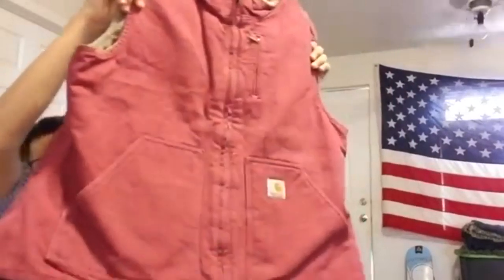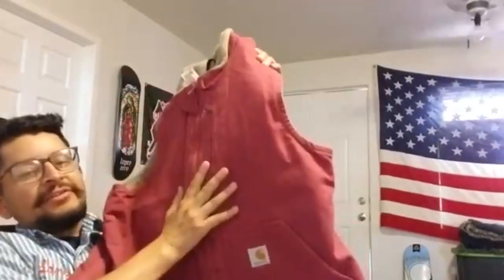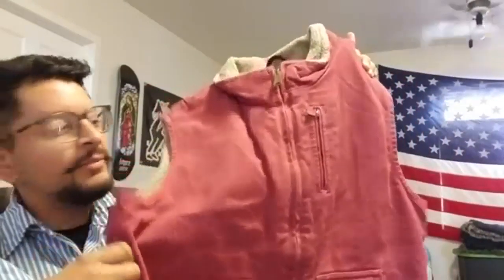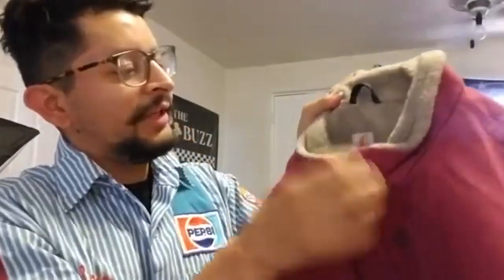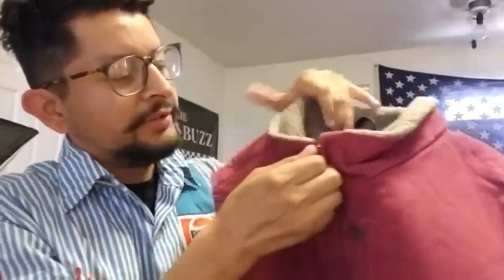Alright. Next up, we got this Carhartt vest for the ladies. This is size large. This is so sick. This is so dope. This is a rare color. I tried looking this up. There's probably only like one thing on there with this color in it. It's a nice maroon burgundy colorway, and it does have that Sherpa liner inside of it. Look at this heavy duty zipper and everything, man.